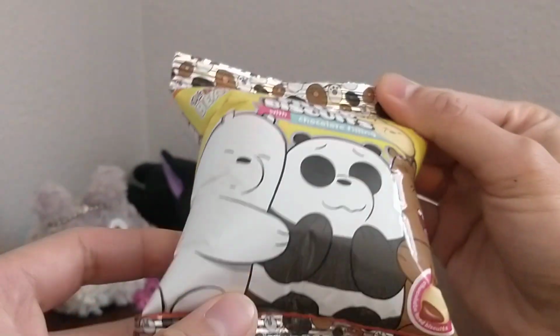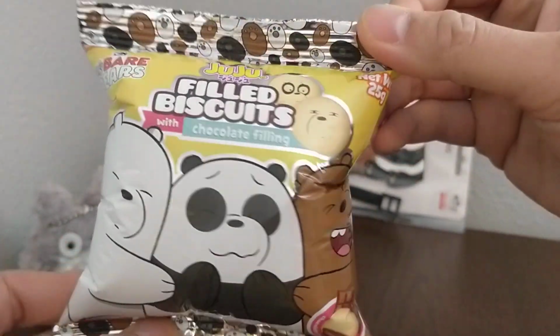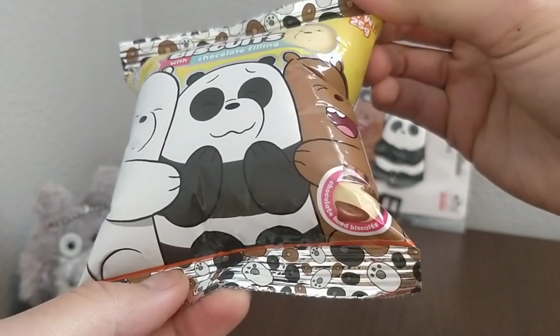I don't know, I never saw this. It was like, oh my gosh, I have bears. We Bare Bears. We Bare Bears. So yeah, here it is. We got this from the Philippines.